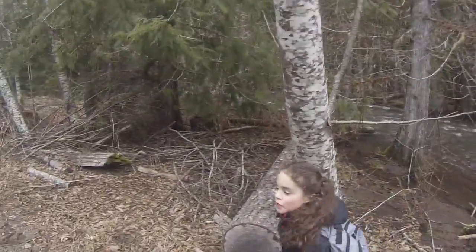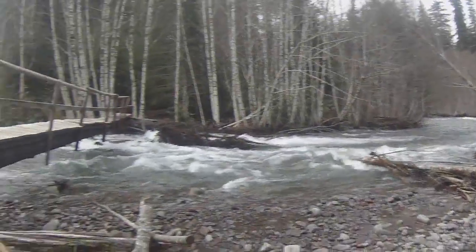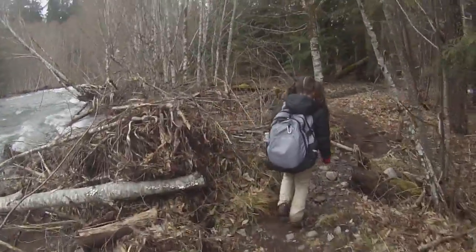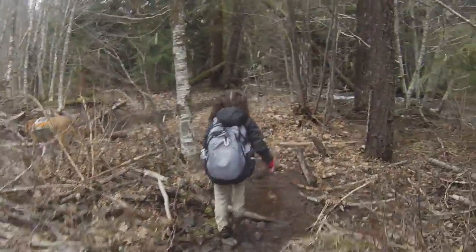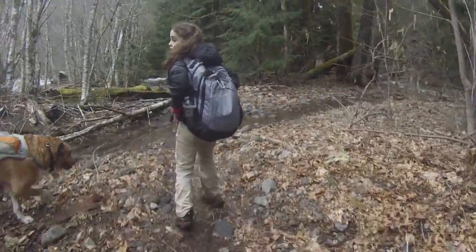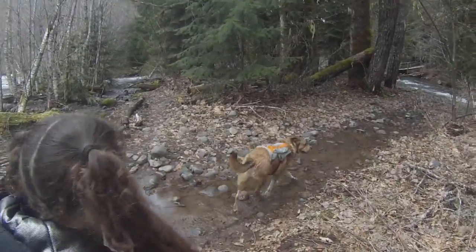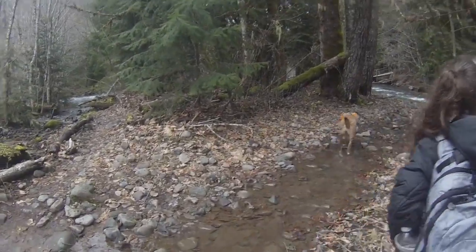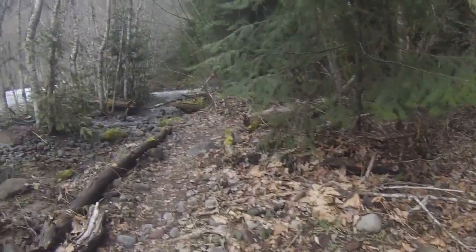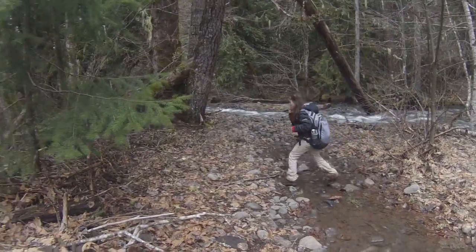I would be freaking out. That's a great slope. Okay, remember, are we going to go across the rocks? You can go down a little farther, or you can go right here across the... Okay. Good job.